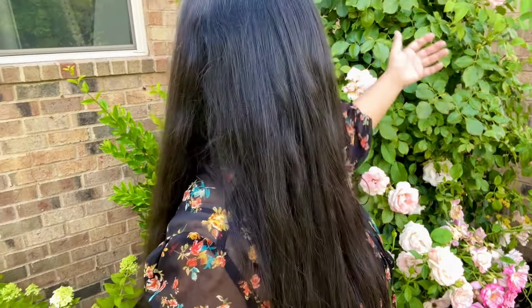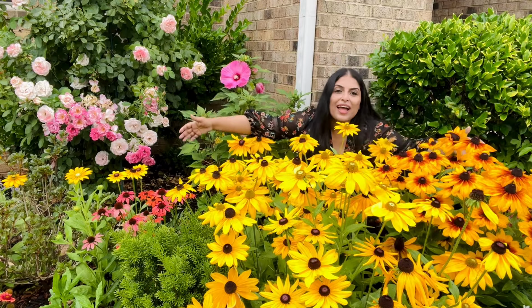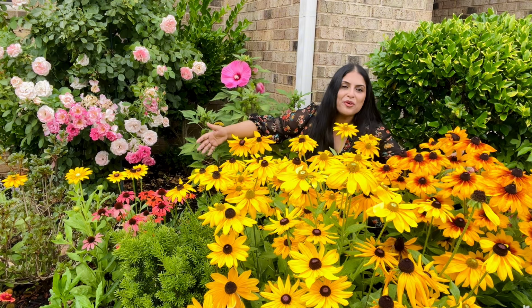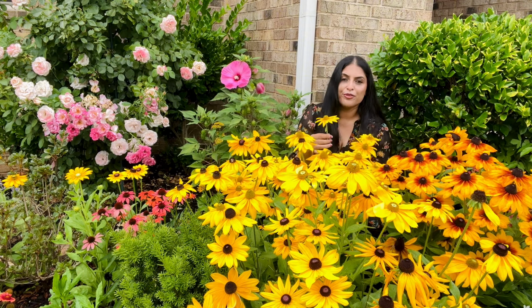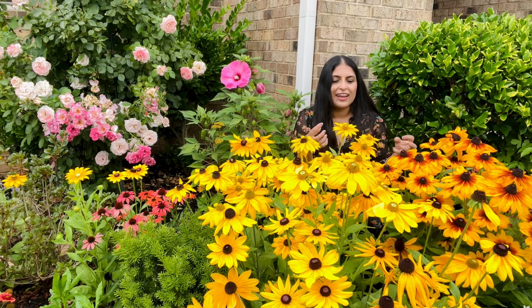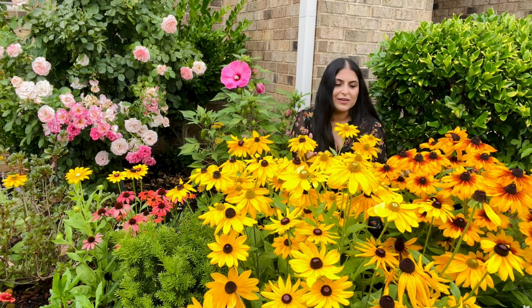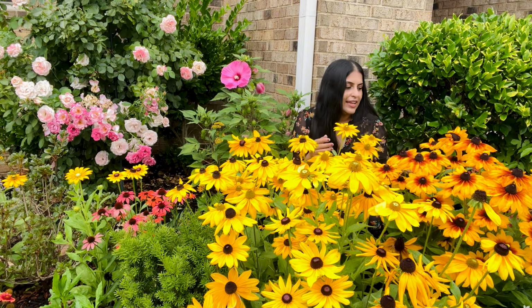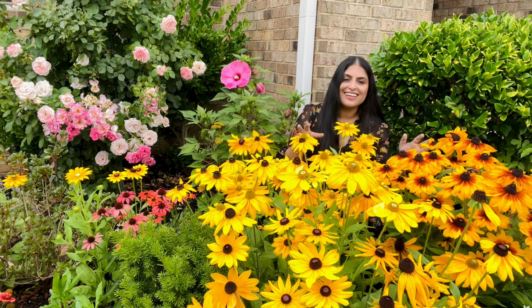But look at this, how can you just look at this sea of color? I mean, is there anything more beautiful that you have seen? I cannot get over how beautiful this looks, how bright, and how much of an impact this brings in my garden. And you can literally spot them from very far away. It just gives you that pop of bright, cheery color in the garden.